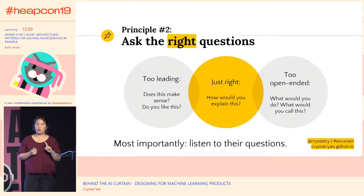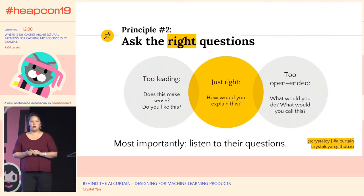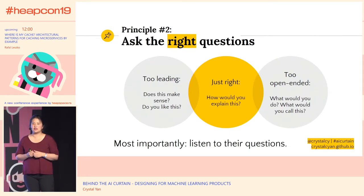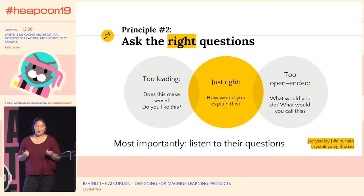And one trick I learned was that it's very tempting at the end of the interview to ask, oh, do you have any questions? But instead, you'll want to ask something more specific. You might want to ask, what questions do you have? It's very subtle, but if you ask, do you have any questions, most of the time people will be lazy and they'll just say no.